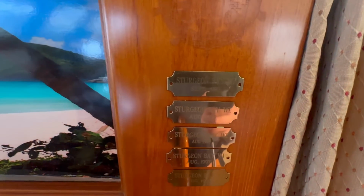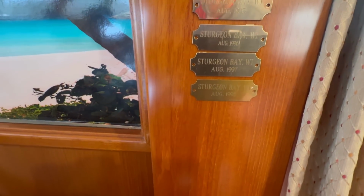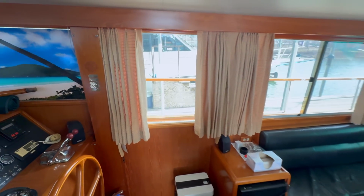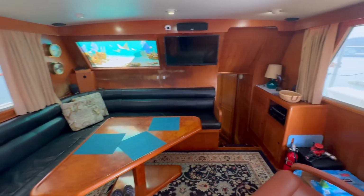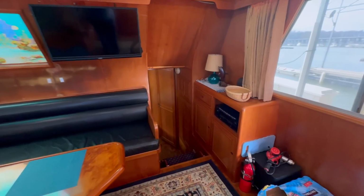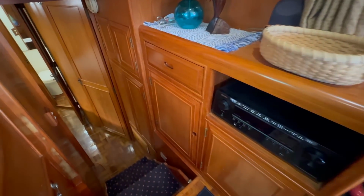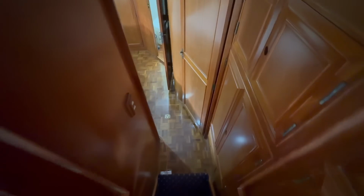Love this. This boat's been cruised. It's been used, and I think that's a great thing, to have a boat that's been out on the water, that's put some miles under the keel, rather than some kind of dock queen. This boat's been used and is in really, really good shape. And those Caterpillar engines, with them not being turbo, is very nice.